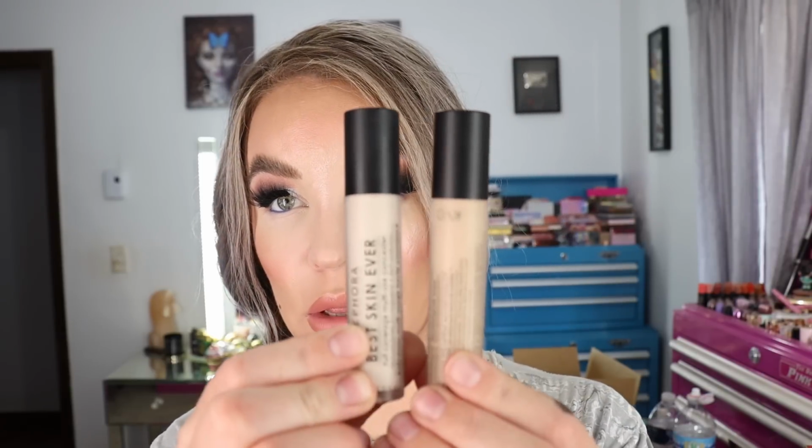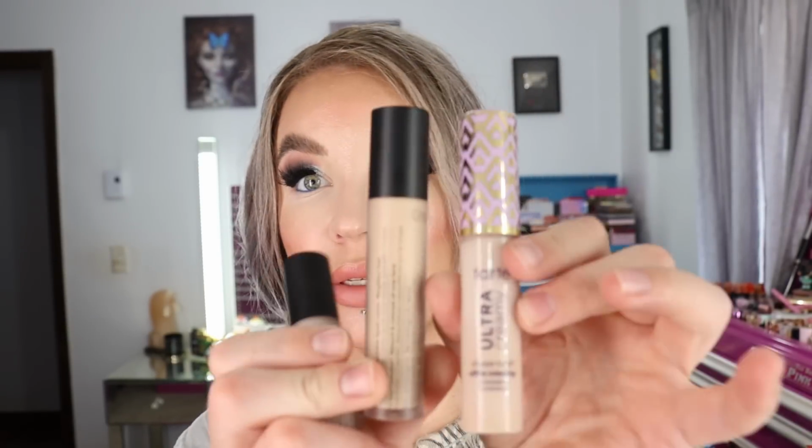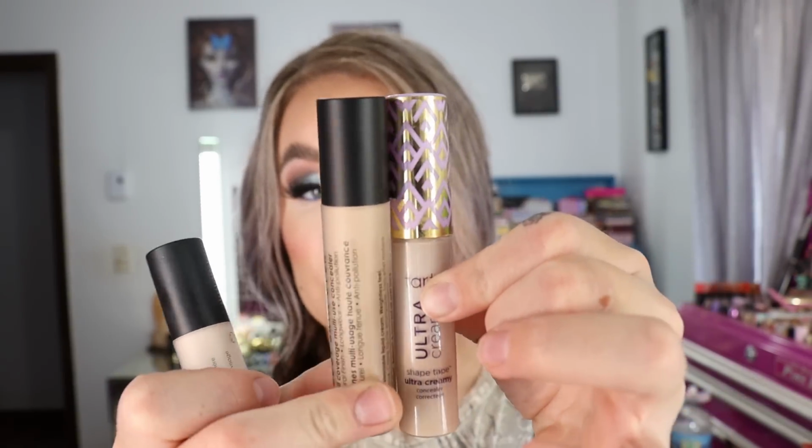The bottles are a lot larger than I thought they were going to be. They're a good size. If I were to compare it, it's actually the same size as the Tarte Shape Tape, the ultra creamy version. So it's a larger packaging than I thought it was going to be in. And then I've got about 2 parts of the 11.5 P to 1 part of the 0.03 P underneath my eyes, and I can customize the brightness going into the winter time as well with these.